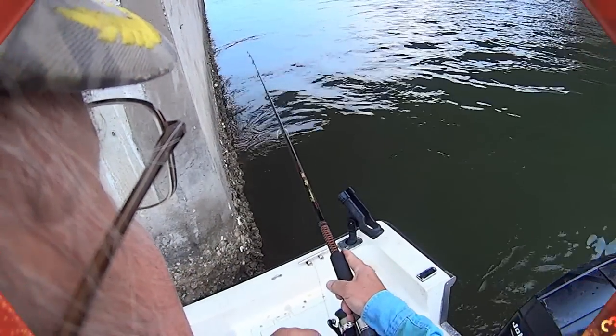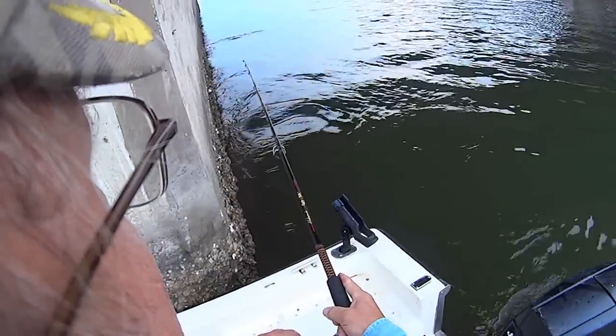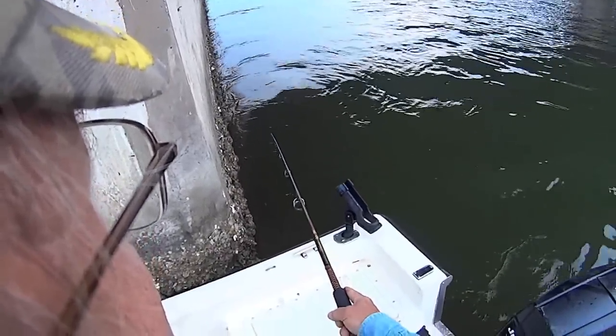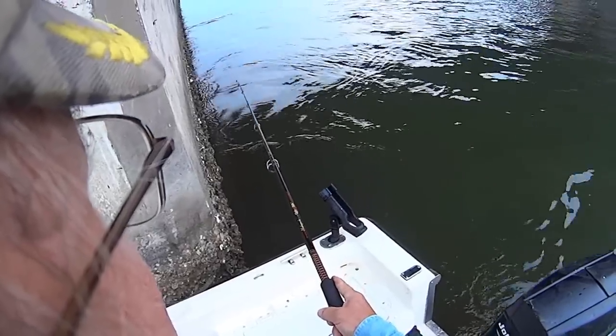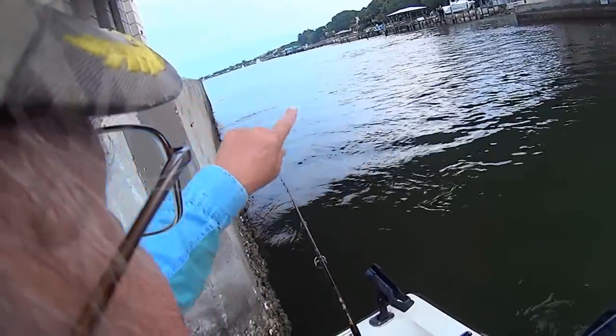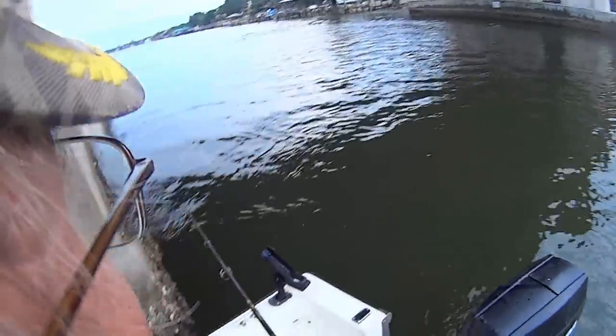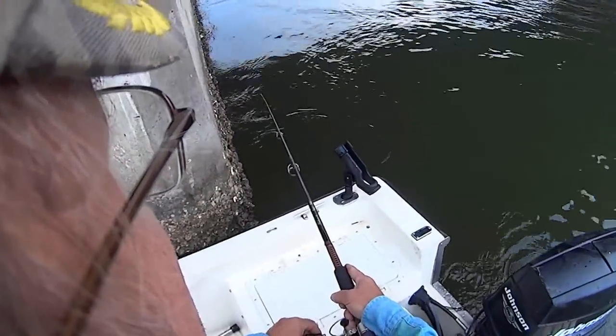Today the winds are supposed to be ripping out at the jetty and blowing out of the north, and this is Monday, so I'm just gonna hang around close to the bridges and maybe close to the docks up and down there. Right now the tide is outgoing, but very soon it'll be coming in, slack tide.